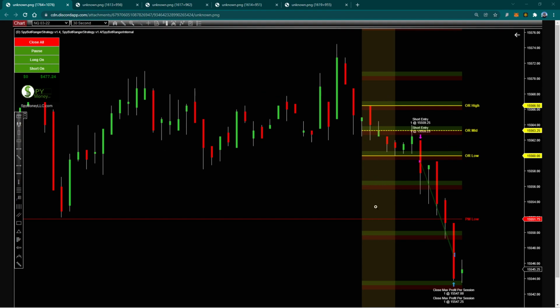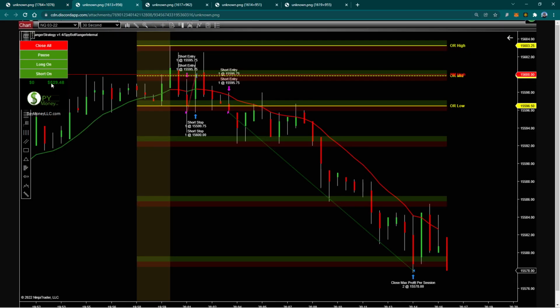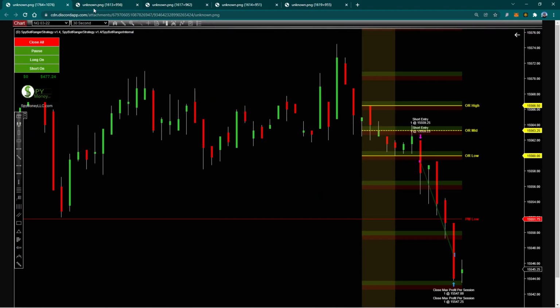This is Sunday night. This is the trade that it actually entered and exited on its own. We have it close out on a session P&L of $500 for the trade. We take 2 contracts, we make $500, and it shuts off. It would possibly have made more money, maybe not, but in these settings, this is what it would have done.